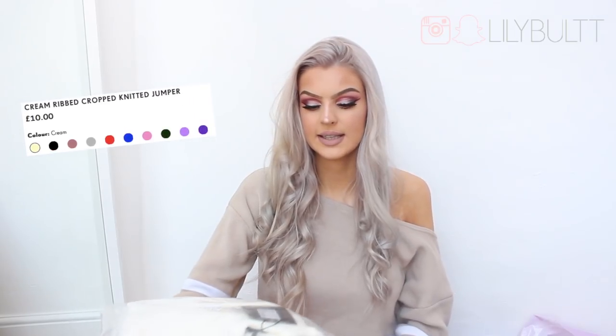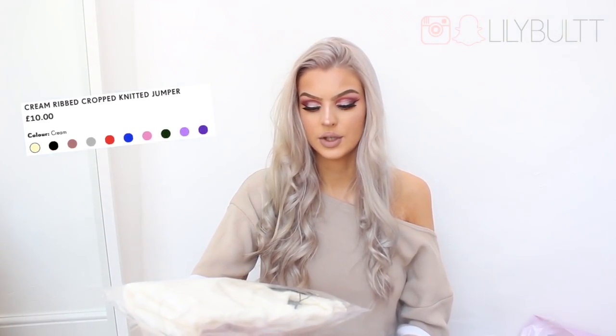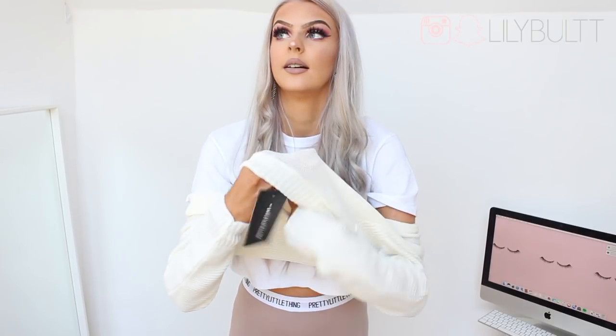The next thing I picked up was a jumper. This is the cream ribbed cropped jumper. Oh my god, this is going to be so hard to get on because it is white and I wear so much foundation. Oh my god, the head hole is tiny. It's actually tiny. I don't even remember how to fit my head through that.